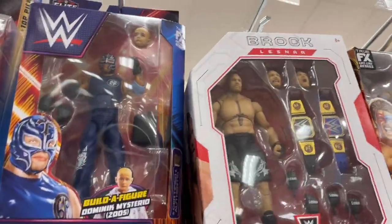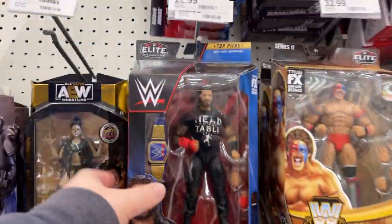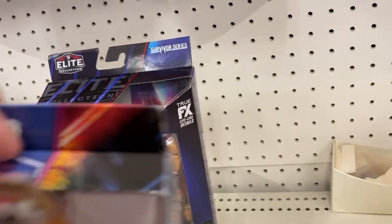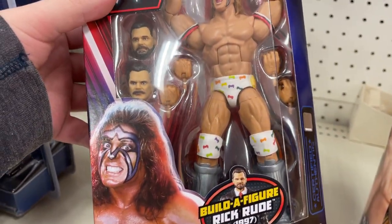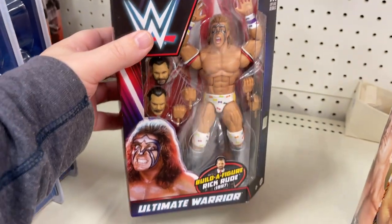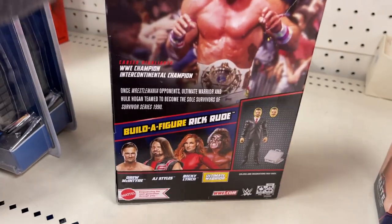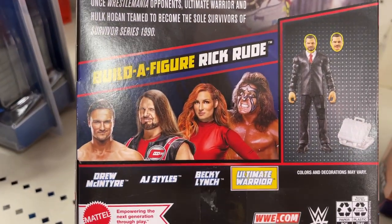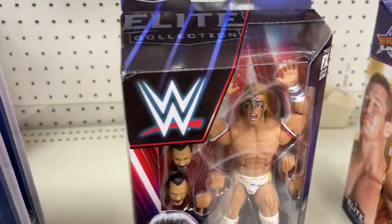Warrior, still got plenty of Brock Lesnar up there. Head of the table, Roman Reigns. Oh, that one's cool. If I can get these to sit right. Build, yeah, build a Rick Rude. There is the Ultimate Warrior. That's pretty cool. It's a little different. I think we've seen like AJ and maybe the Becky Lynch. A little suited body on the Build-A-Figure.